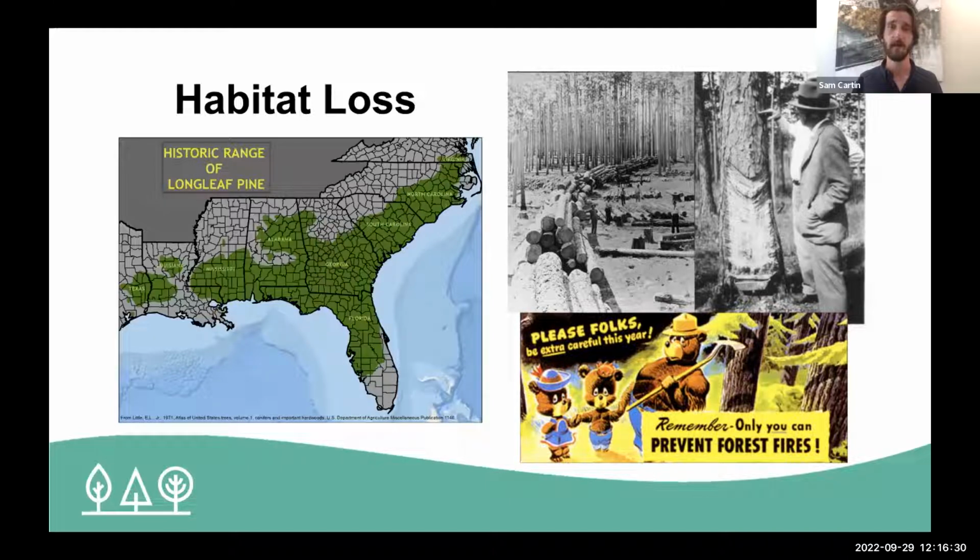So once again, those 90 million acres estimated to be its original old growth range, down now to less than 5%, primarily due to a lot of factors like turpentine harvesting. You can see here, harvesting the sap, and of course there's general logging over here on the left that has decimated a lot of the population. A lot of these old growth longleaf pine ecosystems were replaced with other species of pine that pine plantations found to be favorable for various reasons.